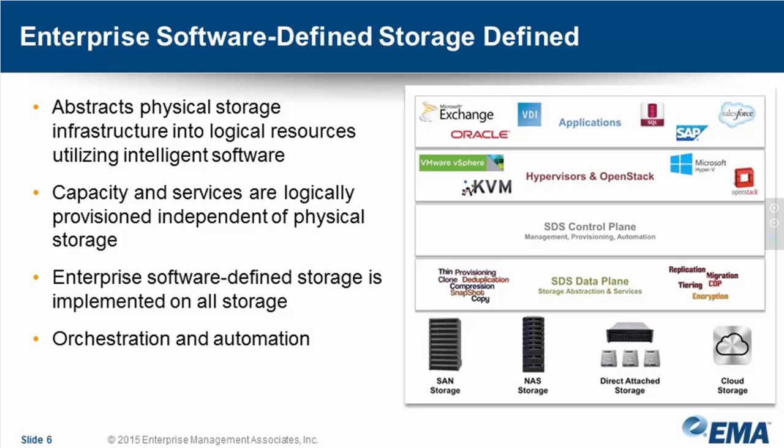So the ability, with software-defined storage, to abstract the capacity and also now the services and deliver those services at a higher level in software versus at the storage hardware, provides a consistency of those services, which really lowers the overall administrative impact.